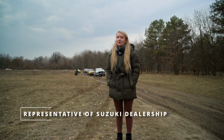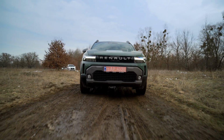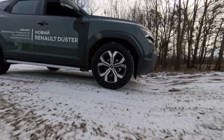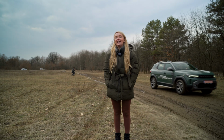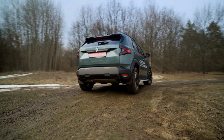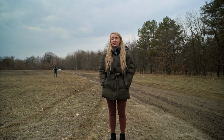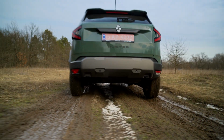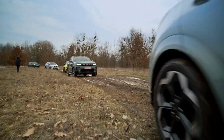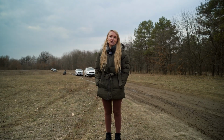I liked it. Hello, I'm a representative of the Suzuki brand. Today, I had the chance to test the new Renault Duster in both hybrid and diesel versions. As a passenger, I didn't feel any significant differences between them, but I definitely want to highlight the new design of the Duster. It won't leave anyone indifferent. Off-road, this car delivers a thrilling driving experience. Inside, I'd say it's quite spacious. Lots of room, very comfortable. As for the downsides, the suspension is quite stiff, and you feel every bump on the road. Some might have complaints about the interior materials, but for a car in this class, everything looks quite decent.